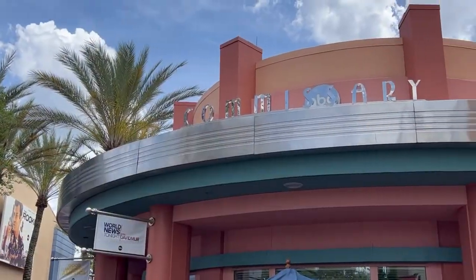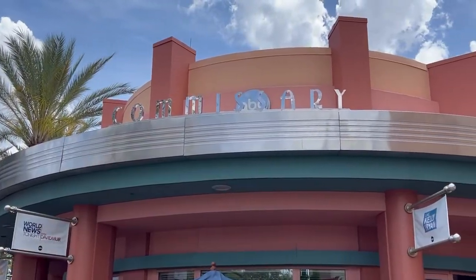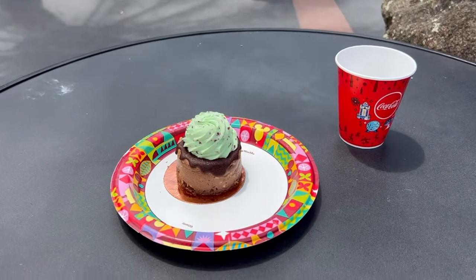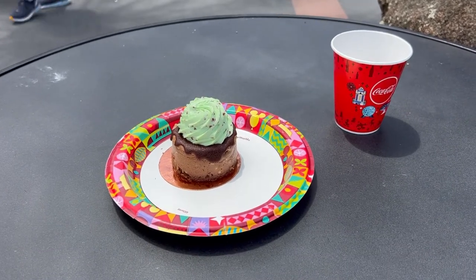Alright guys, I was not kidding about getting a snack, so I stopped by the ABC Commissary and got somewhat of a new treat. It's a chocolate mousse with a dark chocolate ganache and mint chocolate chip whipped cream. It sounds amazing. Let's check it out. Wow, is that good. A chocolate lover's dream. If mint chocolate chip ice cream and chocolate cheesecake had a baby, this is what would be produced. Not very large, but it is rich, so keep that in mind. Alright, I'm going to thoroughly enjoy finishing it. Keep walking around.